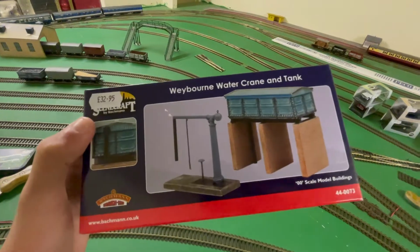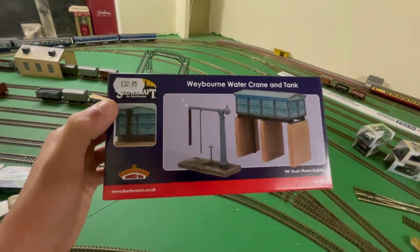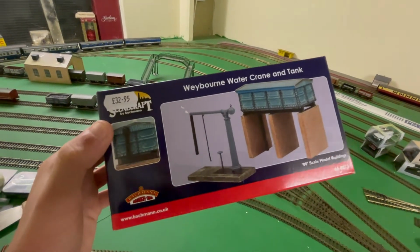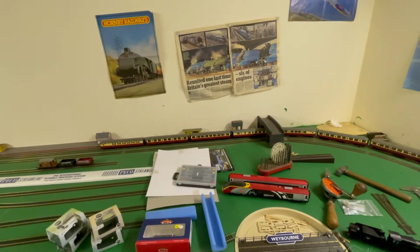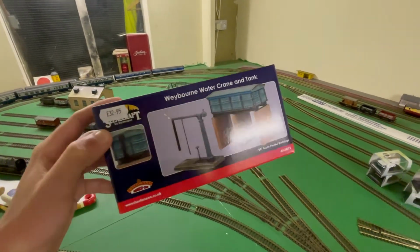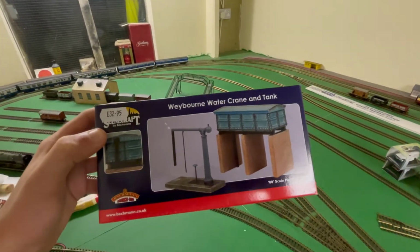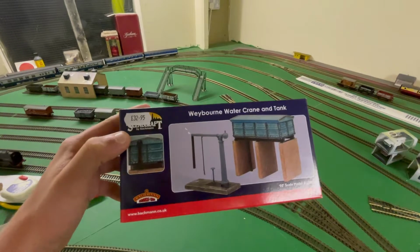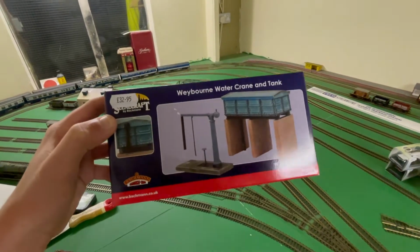Very good. I love Bachmann Scenicraft. They produce the Wayborn Bridge as well. I would like them to produce more of the Wayborn stuff, especially the station building itself, and the waiting room, purely because no one has made them, and it would just be nice, since they've got the bridge, which is probably one of the main features at Wayborn, and they've also done the crane and the tank. It would just be nice for them to do the station building. I mean, I would love them to make the actual shed depot, but I think that would be a little bit too much since it's massive. But yeah, very nice model, and highly recommend Bachmann Scenicraft. So on to the next item.